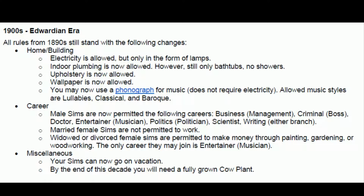As for the women, unfortunately, it is still the 1900s, so married female Sims are not permitted to work. Widowed and divorced Sims are still allowed to do various different activities. It's maybe a little bit of a fudge on the rules, we have had Clara doing a lot of painting. The way I've viewed it is that she was painting and then Samuel was selling, so nobody knew it was her that was doing it. I think Clara usually winds up selling her paintings, but we'll pretend like Samuel's been selling them. They may join a career though now. This is the first time women have been allowed to join any career, and they can become musicians. So, another thing for us to keep in mind.